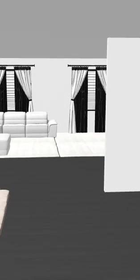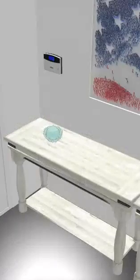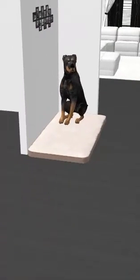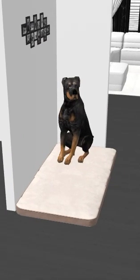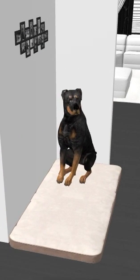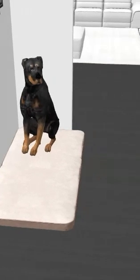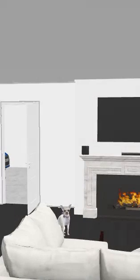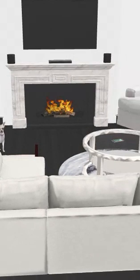Okay, so let's come in here though. You walk in the door here. I do have an alarm system, of course, and I have my nice American flag, because if you watch my videos, you know I'm American. I did get a bed for Peanut, and Peanut seems to like it, which I'm glad about. And Coco's just over there on his bed. I got the TV up right there, and the fireplace, and this is just my front room.